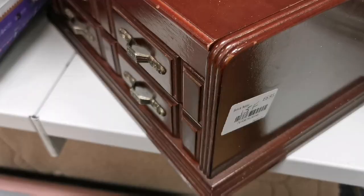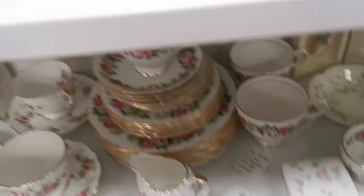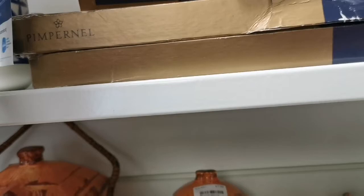And up top there's some pimpernels, some coasters and some placemats, which were quite reasonably priced. So I picked those up. And that's everything. See you at home.